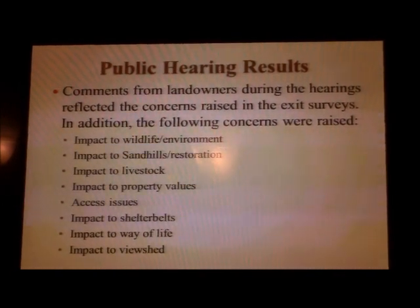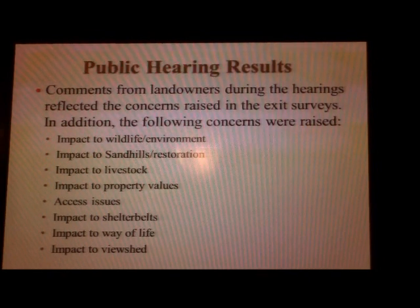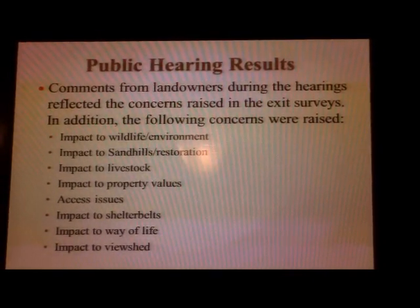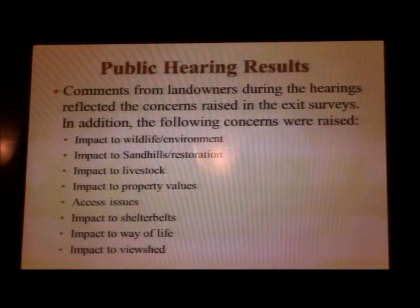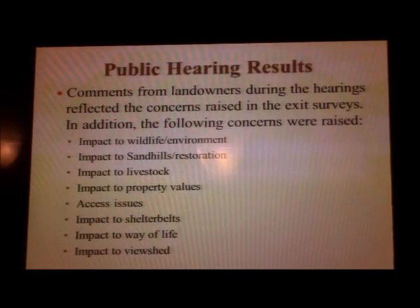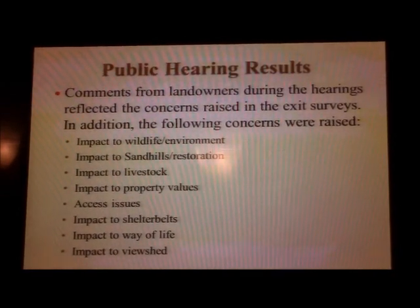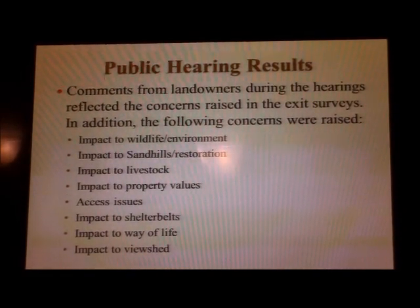So at the public hearings, we did have really good participation. Had a lot of comments, a lot of feedback. You can see highlighted there. Again, I've talked about some of the comments as I've gone through this. There was a lot of concern about being out of the sandhills and the impact on the sandhills. A lot of desire to be further north, further south.